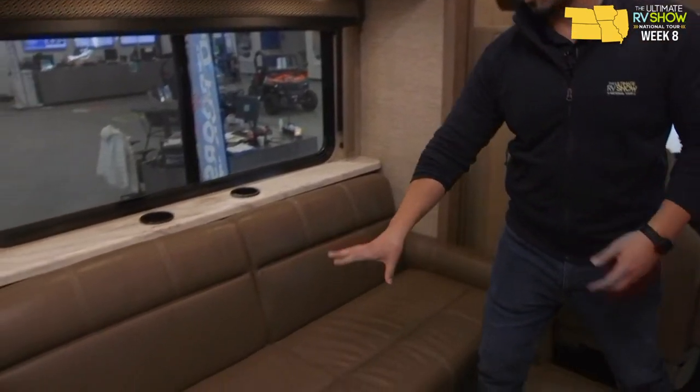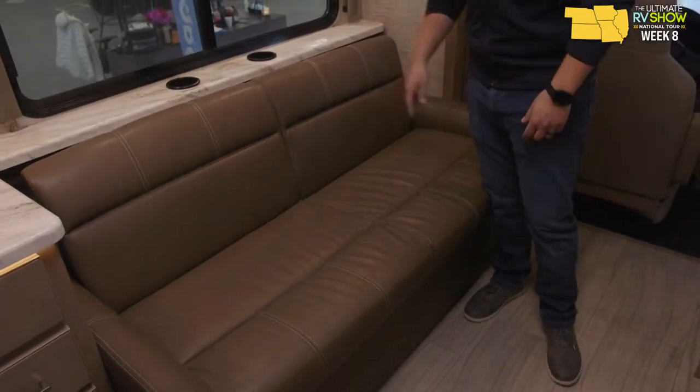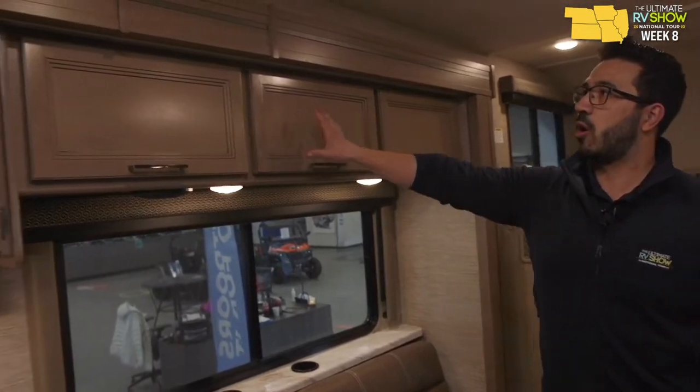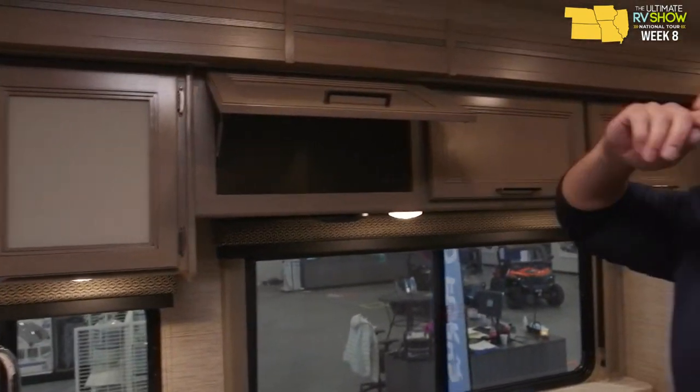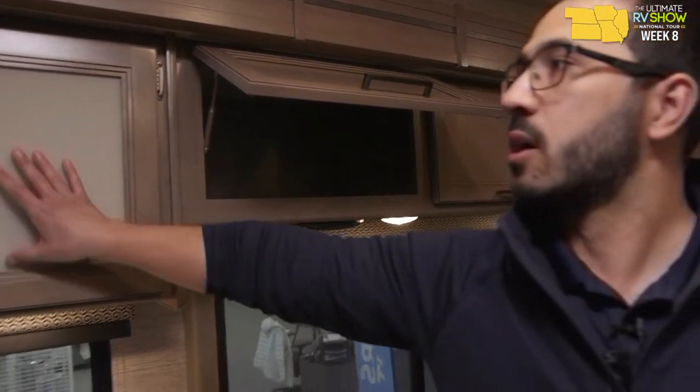So the jackknife sofa also drops down into a bed, which is what helps this one sleep eight. There are two additional seat belts underneath. And again, cup holders right there. Storage all the way across the top. You can see that. Once again, you still have strut supported, so it's that simple one-hand operation. A couple more right here.